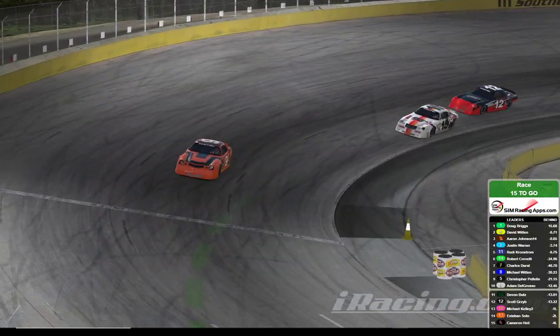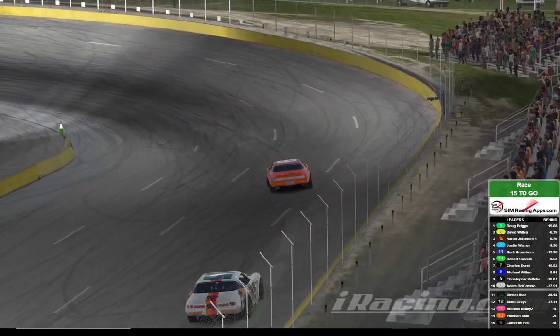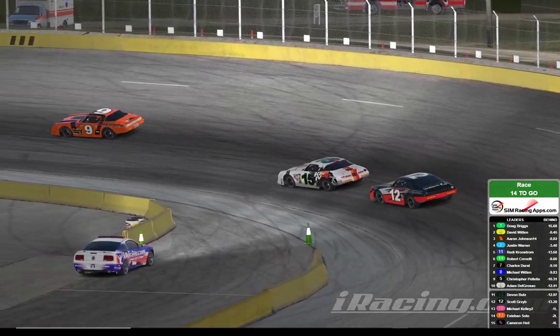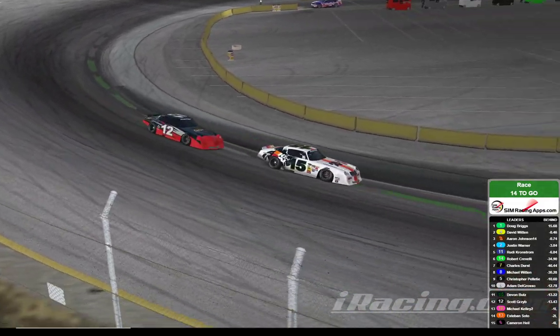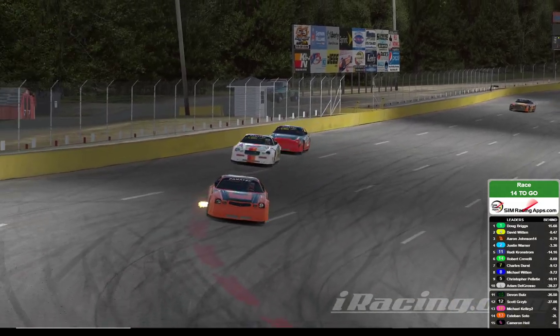Behind Pelletier, we have the 9 of Adam Del Grosso. Del Grosso currently shown in the 10th position. Just behind Del Grosso, it's the 15 of Devin Butts in 11th, and the 12 of Scott Grzib in 12th.